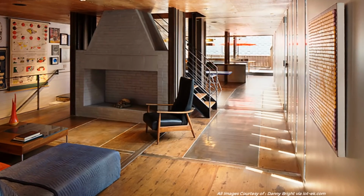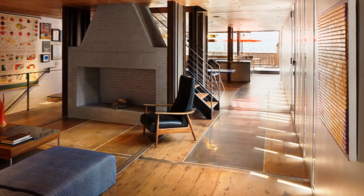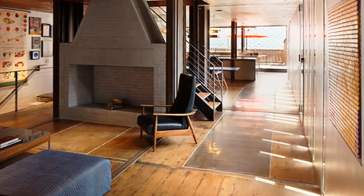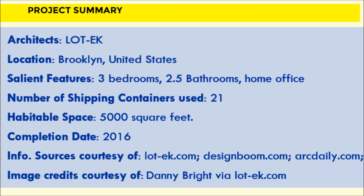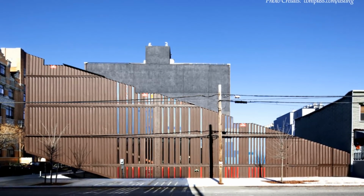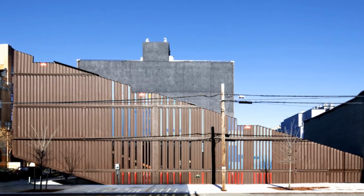To contrast the dark brown exterior of the containers, warm-colored reclaimed wood panels are used on the entire floors and ceiling. Smaller windows are placed at each level on the front facade, while thin slits down the longer elevation for design flair and to allow for additional light into the home.